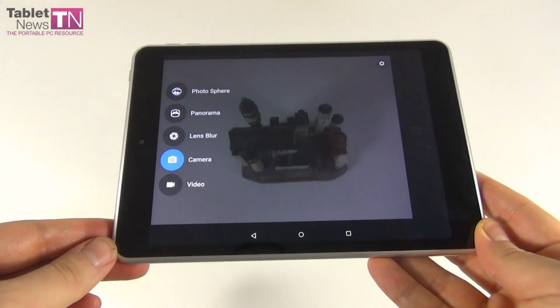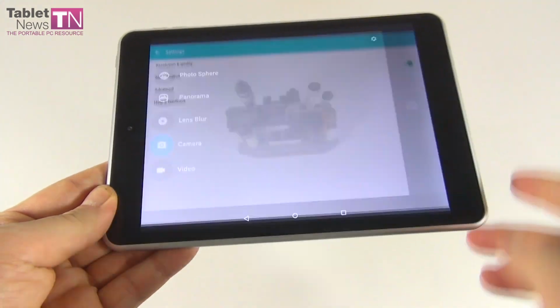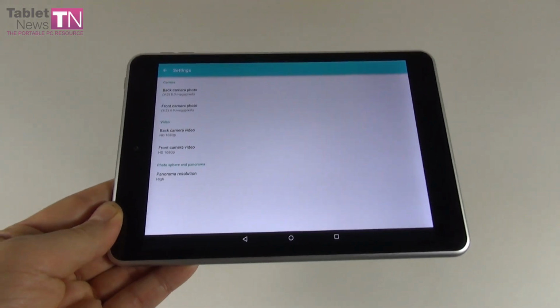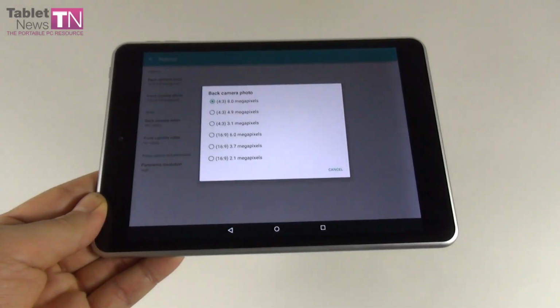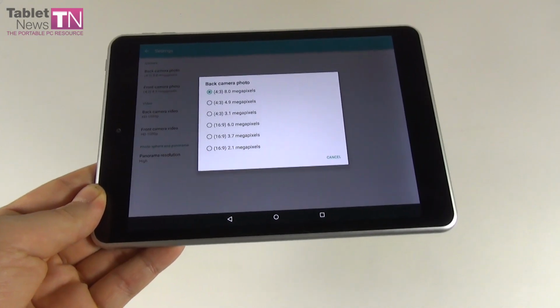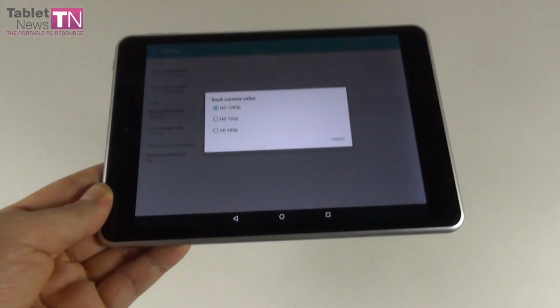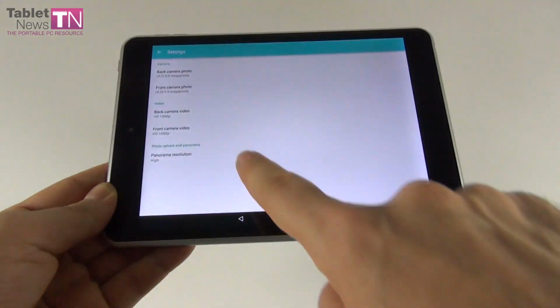On the left side we got photosphere, panorama, lens blur, camera and video. Then on the right side some options, resolution and quality. Resolution goes up to 8 megapixels in 4:3. We also have 6 megapixels in 16:9, and also some options for the front camera. You can film in Full HD, HD or SD.